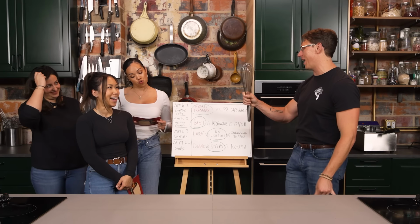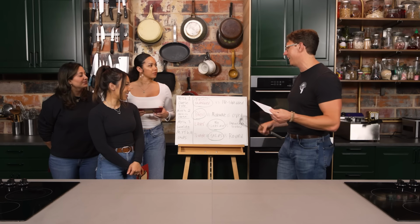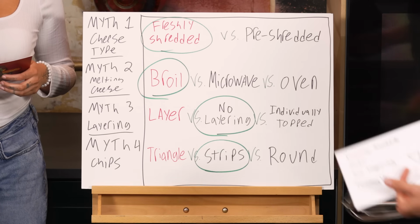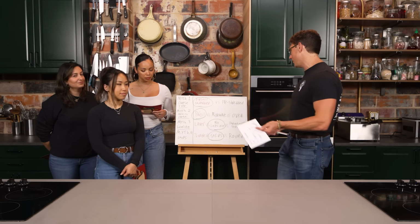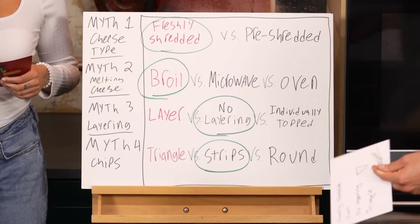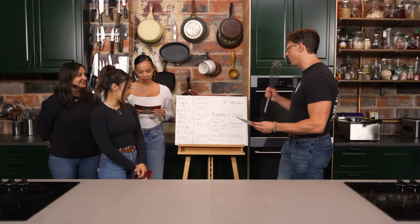But what we found, freshly shredded cheese really does make a difference, not having all of that caked up cellulose in there. And myth number 2, broiling really just is the best way. It gets the cheese melted quick before your chips have a chance to sort of dehydrate and get baked. Layering, yeah, don't do it. Individually topped, it's fun, but also variety is the spice of life. Myth number 4, turns out strips. But you can get a lot of toppings on there. It goes in the mouth nice and easy.